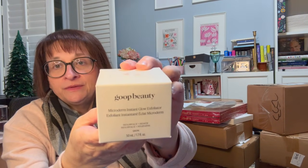So again, we should have 6. So we're just going to go with when I've passed the 6 mark, everything else is add-ons. So starting with the Goop Beauty, it's the Microderm Instant Glow Exfoliator.